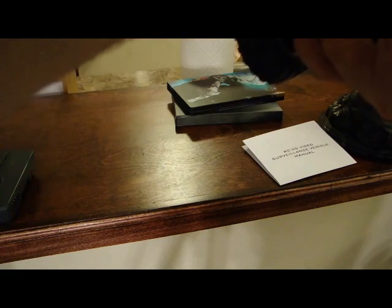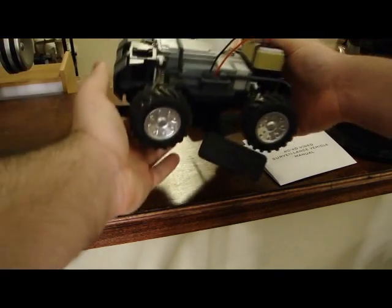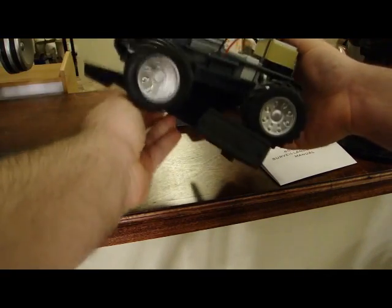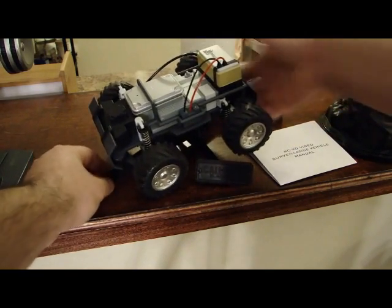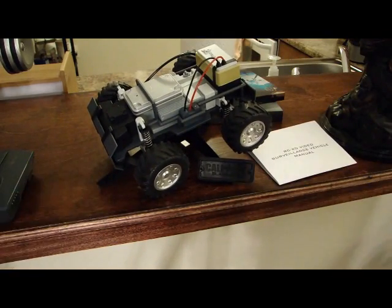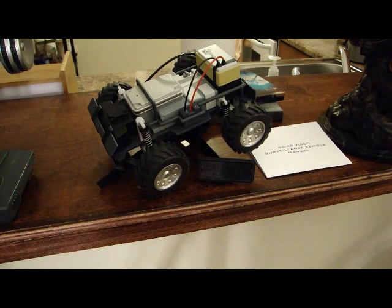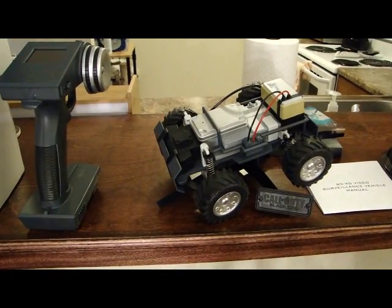Now, I still haven't perfected that. Aha, here it is. That's the precise angle, and there, of course, it goes. It's got a precise angle you're supposed to put it on that will hold it in place. So there's your RC car precisely angled on the display stand that comes with it, so that you could actually put it on display in a display case, a bookcase, whatever you want to do.